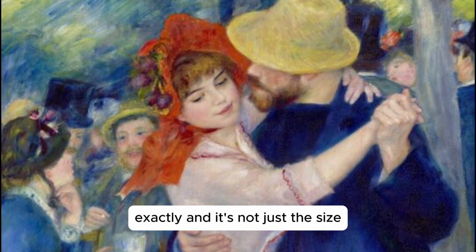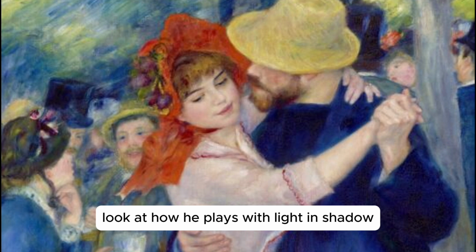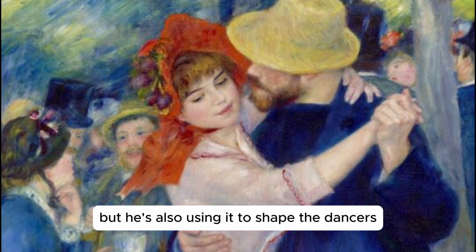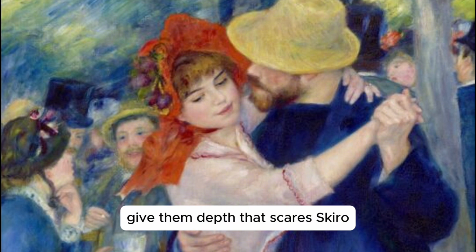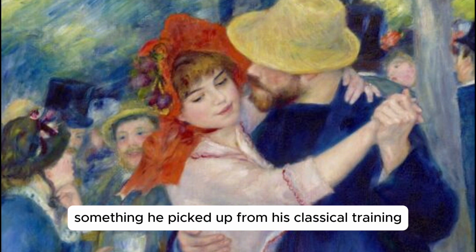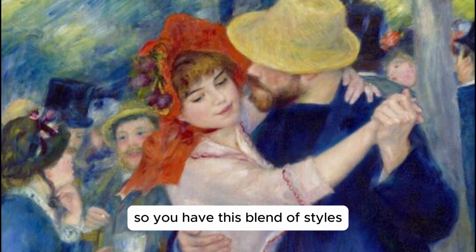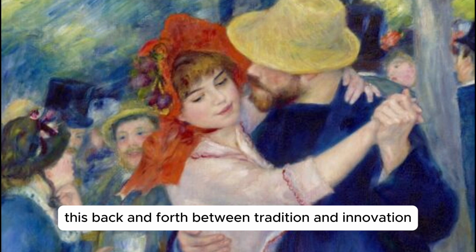Exactly. And it's not just the size. Look at how he plays with light and shadow. Yeah, he's capturing that fleeting sunlight, but he's also using it to shape the dancers, give them depth. That's chiaroscuro, something he picked up from his classical training. It gives the painting this incredible sense of drama. So you have this blend of styles, this back and forth between tradition and innovation.